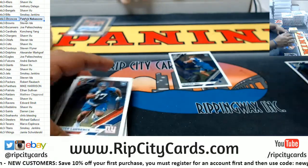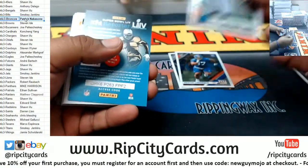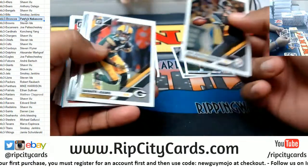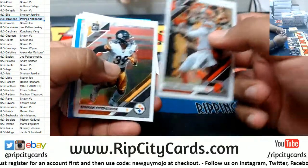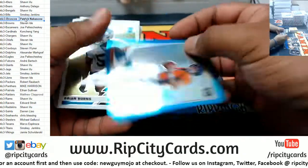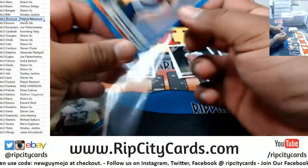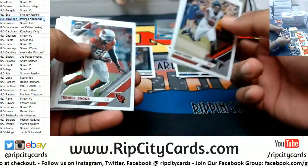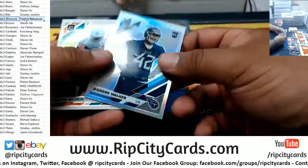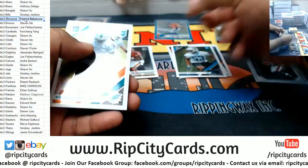Put them in the boldy bold. Oh, I always like the look of Optic. Very nice, simple, clean design. Drew Lock Broncos rated rookie. That's the /299. Deandre Walker Titans Prism rookie.